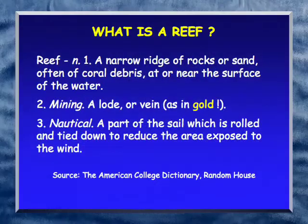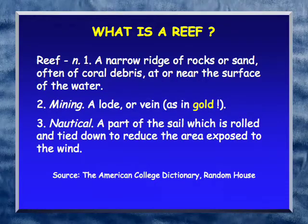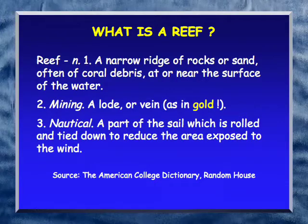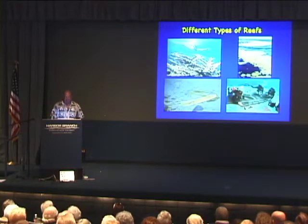And then there's a third definition for all you nautical wheelers out there, and that's a part of the sail which is rolled and tied down to reduce the area exposed to the wind. That's somewhat relevant to the talk today as well, because you can just think of those Spanish sailors who left Havana back in the 1600s, sailed into a hurricane in the Straits of Florida, and were busy reefing those sails as their ships were being blown apart and sank on the reefs of the Florida Keys. So we're going to briefly talk a little bit about that.